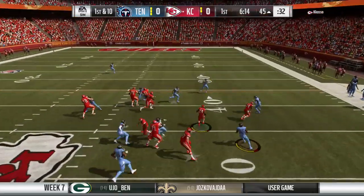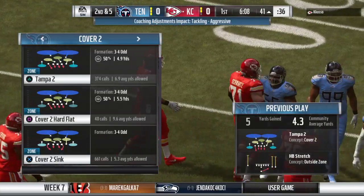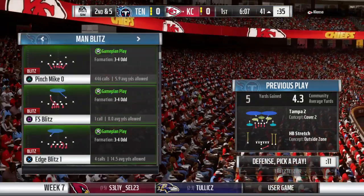Now they try the right side here, and he's going to fight his way forward for a modest gain. Wesley Woodyard there on the tackle. A quick burst there, and he nicely bit off a pretty decent gain.